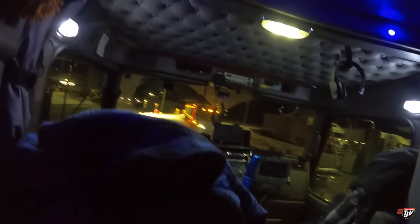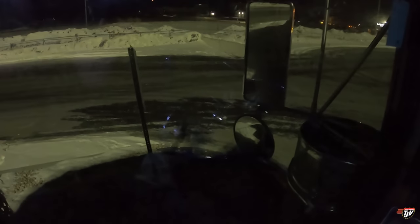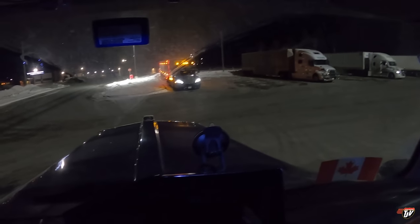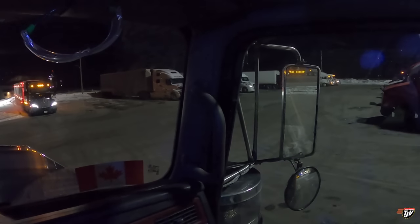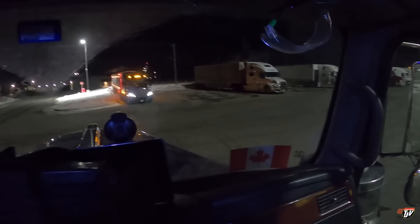But I made it to St. Agathe anyways. I've been here for a little while already. Sun's gone down. I'm in a nice corner spot. No immediate neighbors over here so far. Hopefully it stays that way. So I'm right in the corner. I'm hoping that this is a good spot. Lots of open spots available. I hope that no one's gonna try to park right beside me. And if they do, I hope they know what they're doing.